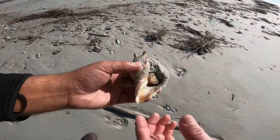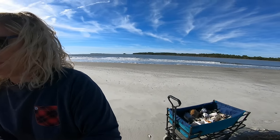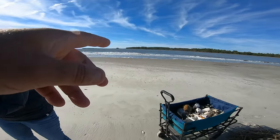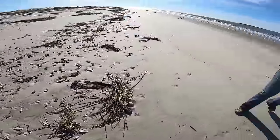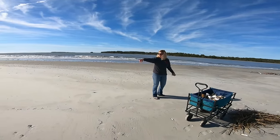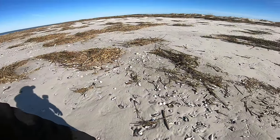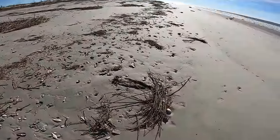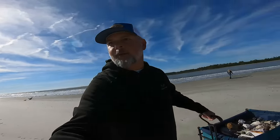Uh-oh, another live one. That tide's got sand on him. Well, the water's really close here. Oh yeah, I am going to put him back. Water's really close right here, so that'd be a good time to walk right there. Another one right here. We'll get back to that one when you get back up here. We got a lot to show you guys. I think there's still gonna be a lot out here.